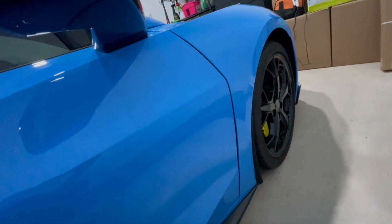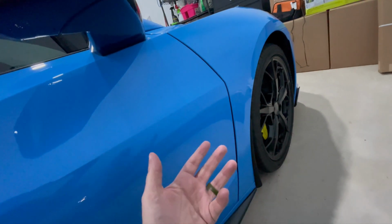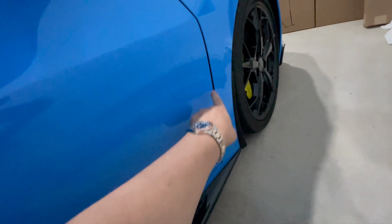When we get to the third problem that needs to be addressed, if they're gonna be fixing that panel gap, then they might as well fix this one as well. So we're gonna try to get them to pull this in a little tighter. Again, this is covered under warranty.